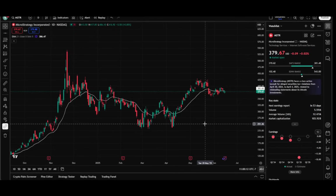Strategy, with the ticker symbol MSTR. I will first be going over what I see on the daily chart and finish the video off with the weekly chart. This video is for entertainment purposes only. Please trade at your own risk.